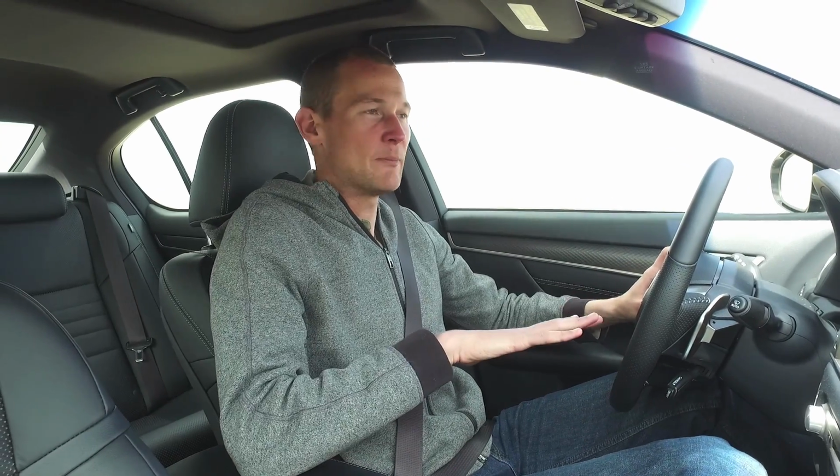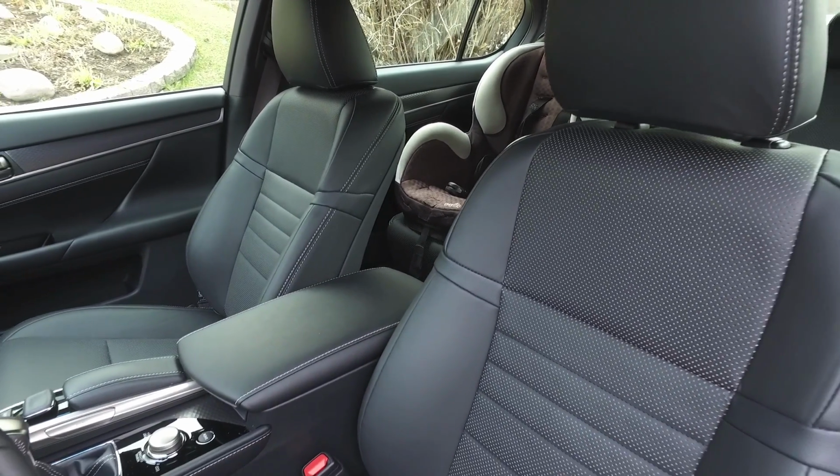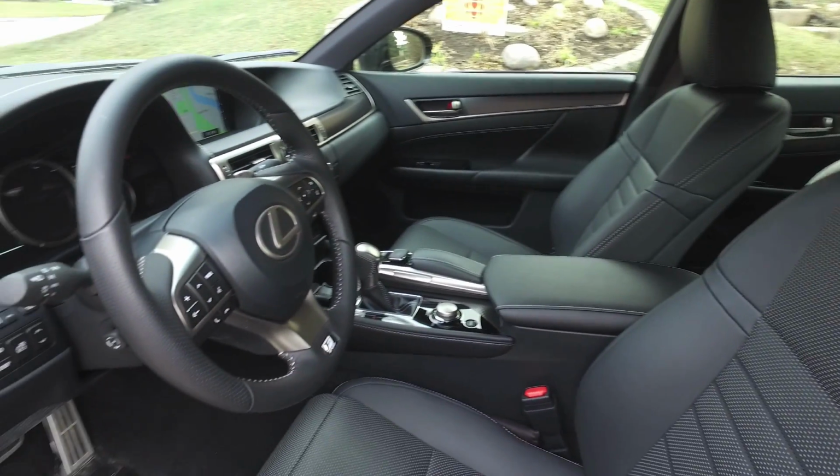It's just not particularly supportive. It feels just a little bit flat-bottomed. I've complained about this before with other Lexus vehicles. We compare this to what, in my opinion, is the gold standard, the Volvo brand of vehicles. That's our daily driver, and this just doesn't quite stack up.